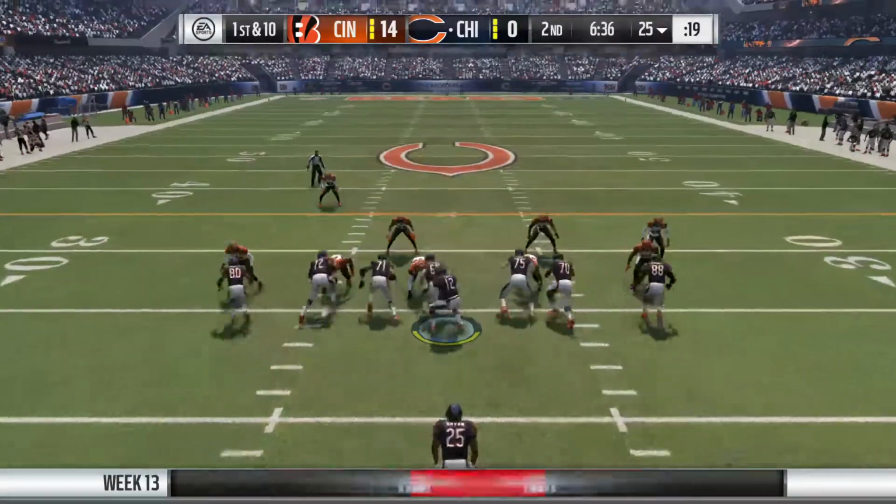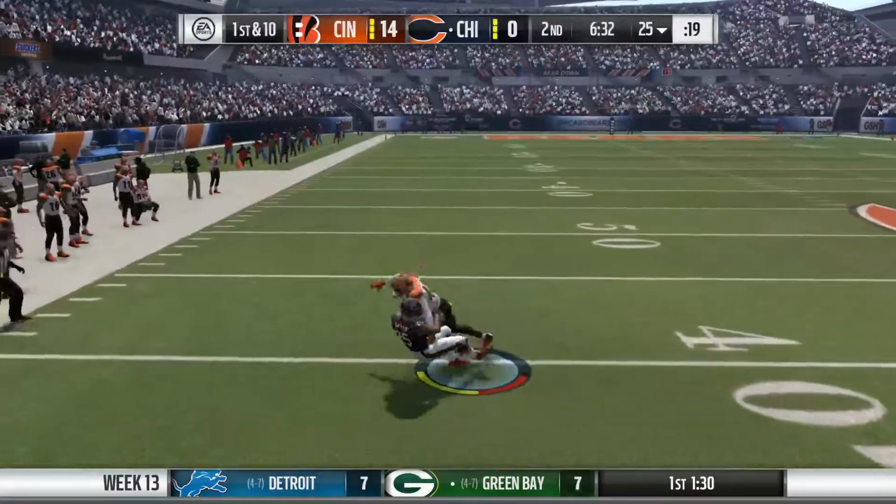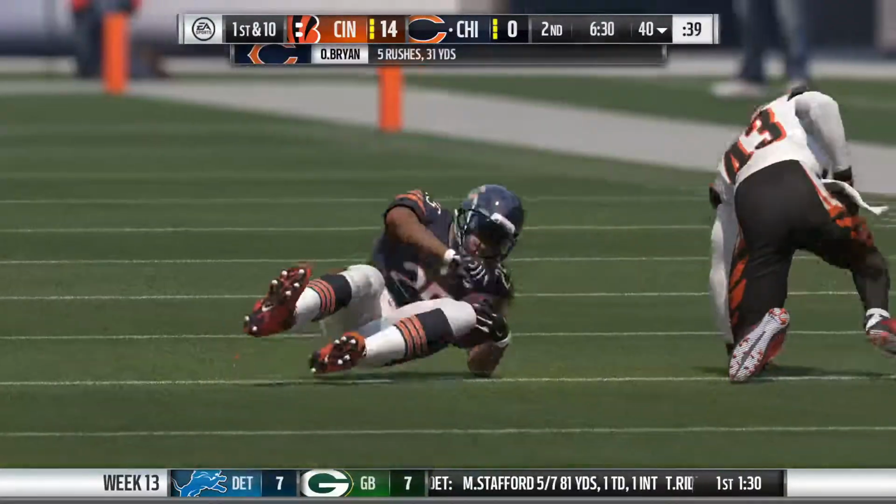Now the Bears offense ready to take over again. And they'll run it here. And following the interception, they'll see what they can put together on this drive.